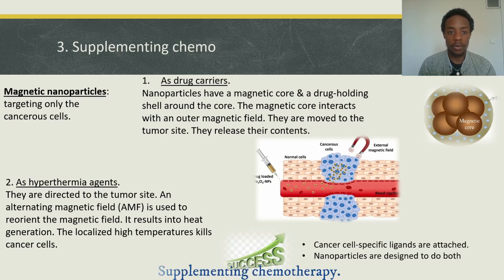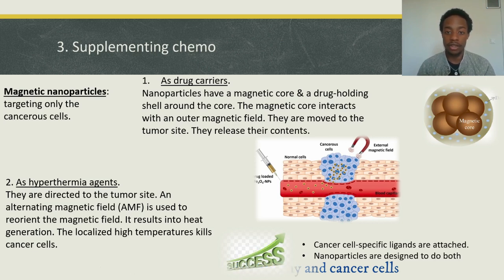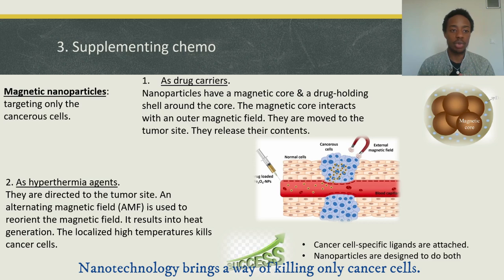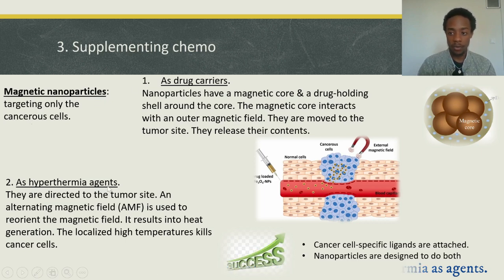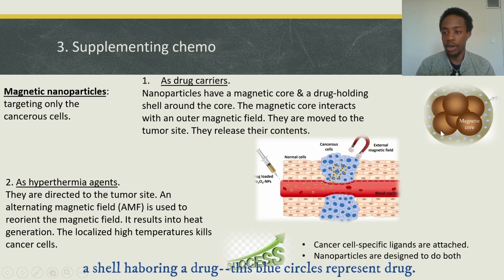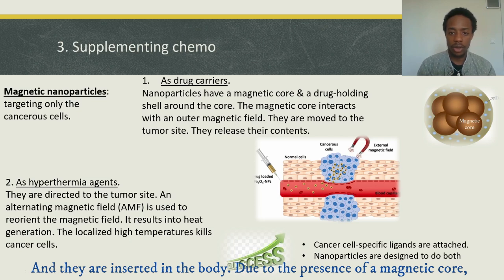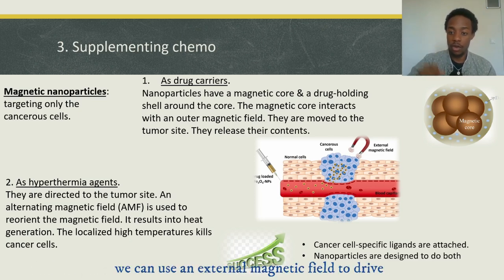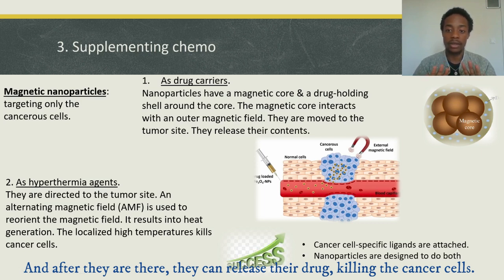Now, supplementing chemotherapy. One of the problems we've seen with chemotherapy in the last part is that chemotherapy kills healthy and cancer cells as long as they are rapidly proliferating. Nanotechnology brings a way of killing only cancer cells. We can use magnetic nanoparticles as drug carriers or as hyperthermia agents. In this case, nanoparticles have a magnetic core, and around the core there is a shell harboring a drug. These blue circles represent the drug, and they are inserted in the body. Due to the presence of a magnetic core, we can use an external magnetic field to drive those particles to a region of tumors. And after they are there, they can release their drug, killing the cancer cells.